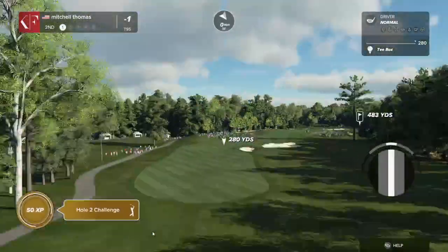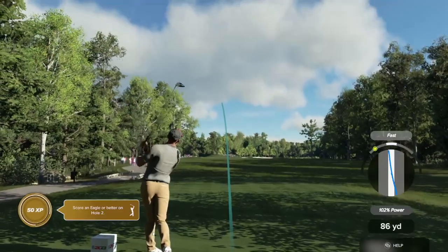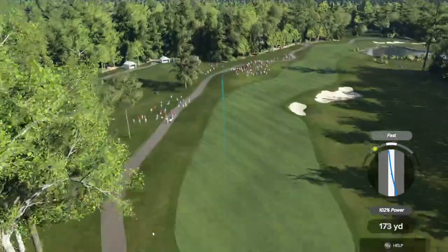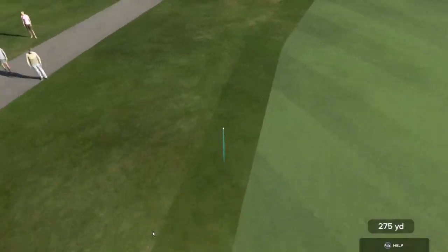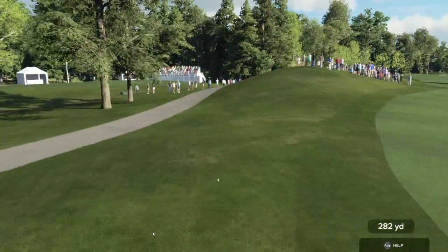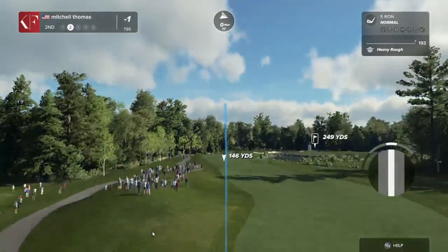Here we are at the second tee. Players looking to make 4 here, but never disappointed with a par 5. That's not what they hoped for. I'm definite about that.